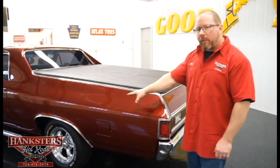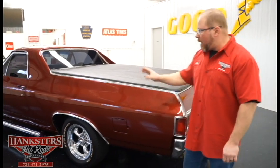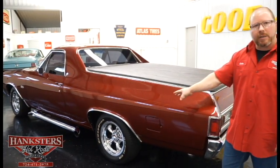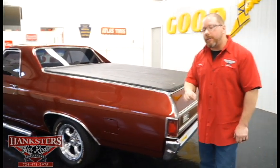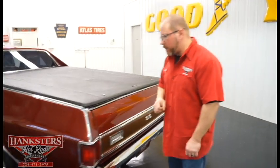Wheels and tires. Those are American Racing Torque Thrust 2 wheels. Aluminum wheels, 15-inch wheels. 225/60 R15 tires, BFGoodrich Radial T/As.